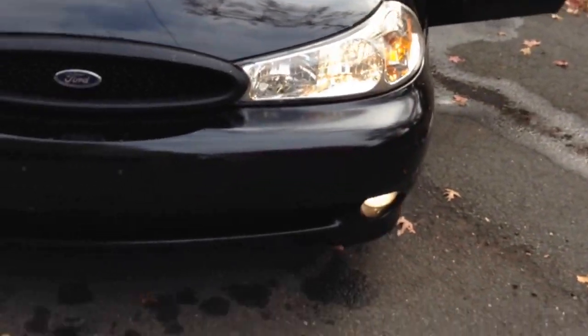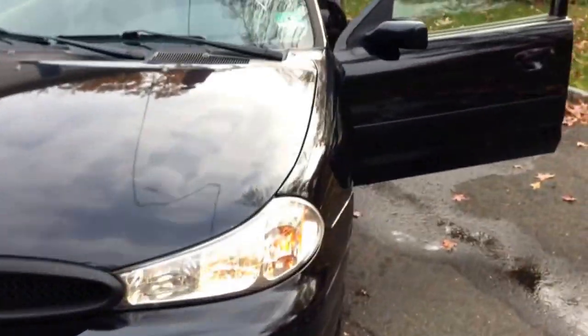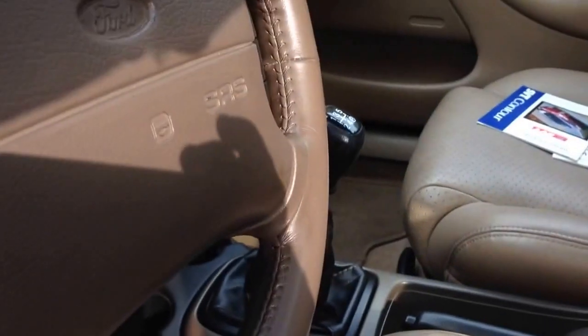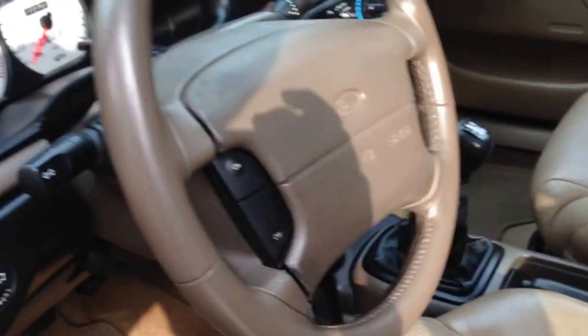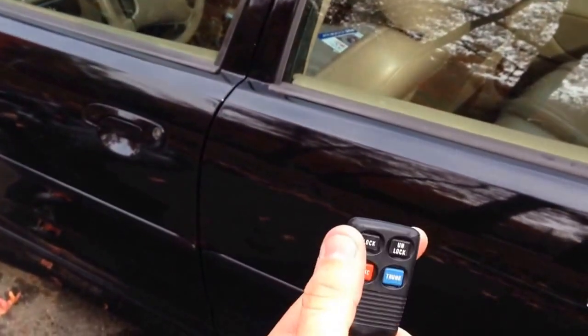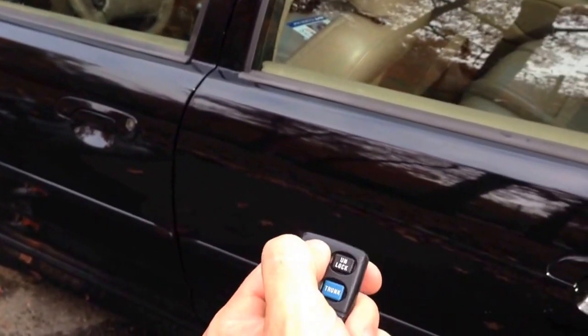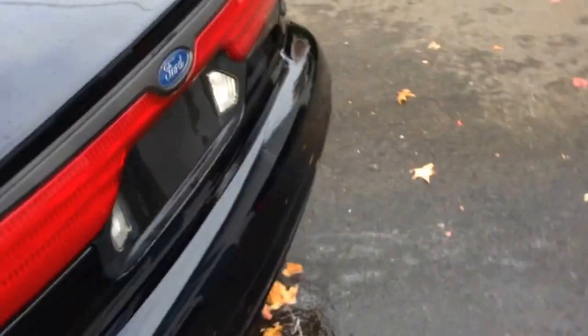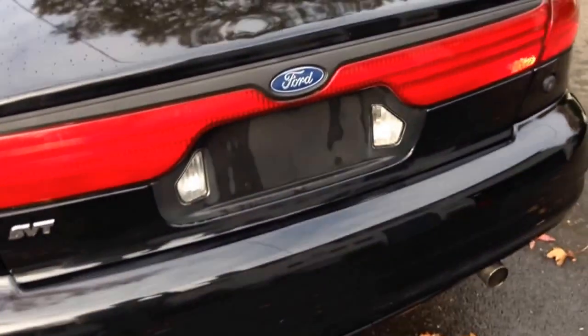Everything works. All the lights work. Take the key out. Chime goes until you turn the lights off, obviously. Key fob. Go to the trunk. Trunk release button works.